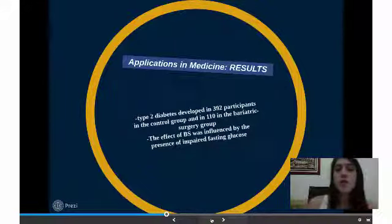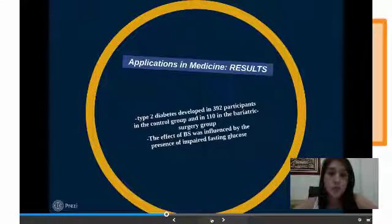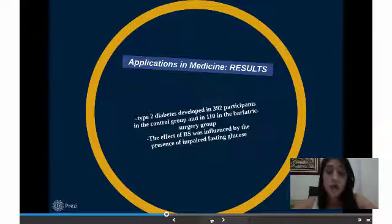So continuing with applications in medicine, the results. During the follow-up period, type 2 diabetes developed in 392 participants in the control group and 110 in the bariatric surgery group, corresponding to incidence rates of 28.4 cases per 1,000 person-years and 6.8 cases per 1,000 person-years.